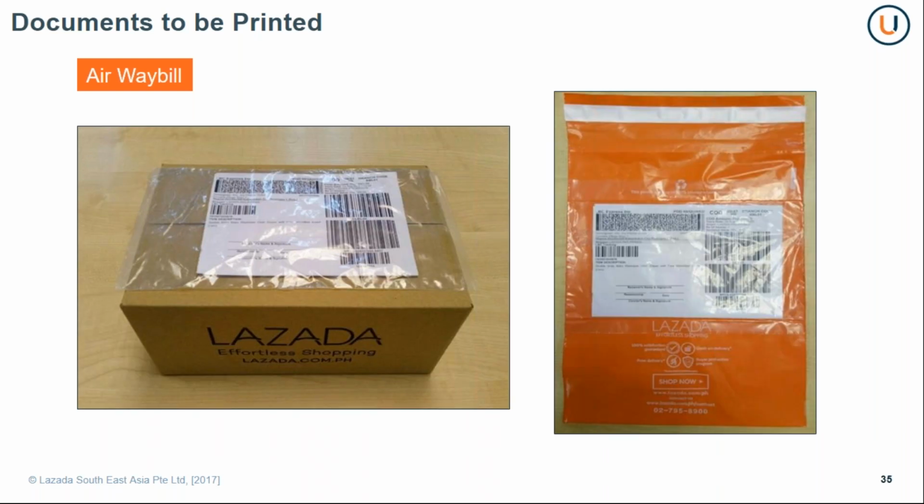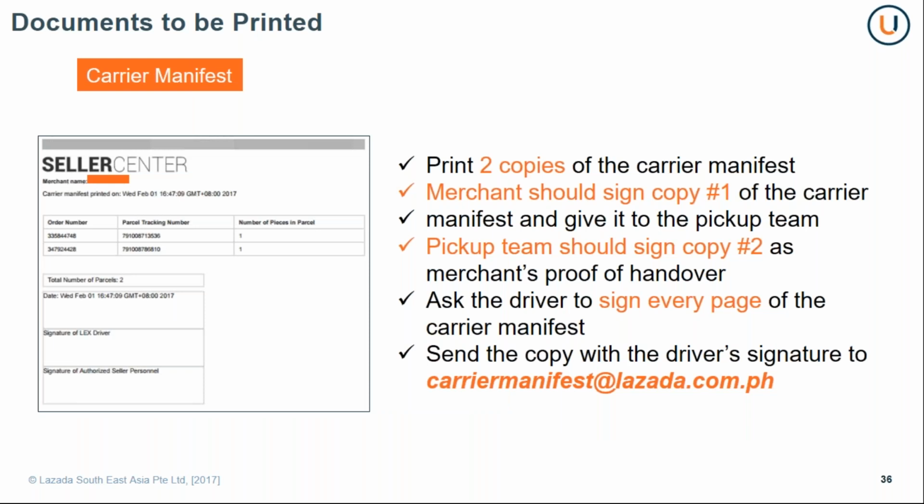This is a perfect example of a properly packaged envelope sleeve. And of course, you need to print out a copy of your carrier manifest. The copy of your carrier manifest should be signed by whoever is going to pick up your product, because this will be tallied with the end of day report that we have if ever you're going to be filing for a dispute or a claim.